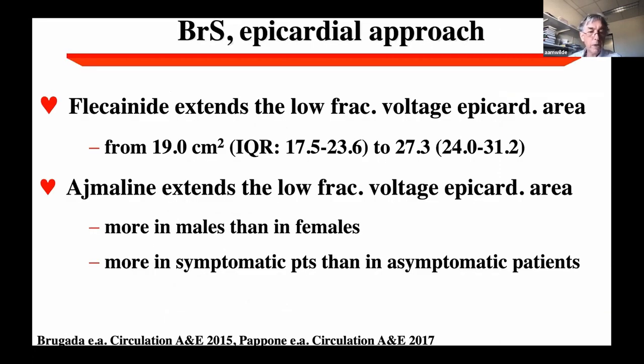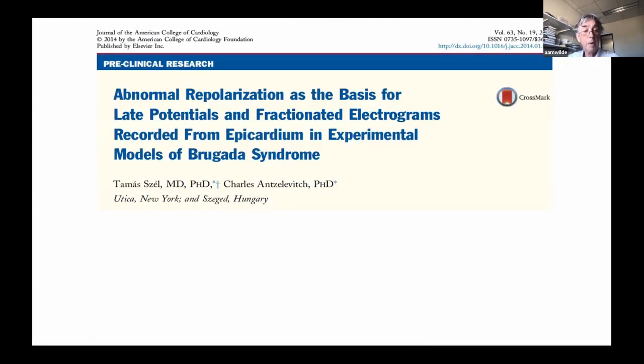So the summary of these 135 patients is some received flecainide, others received ajmaline. But anyway, flecainide extends the low voltage area, epicardial area, significantly from 19 square centimeters to 27 square centimeters. And ajmaline also extended that area. It did more so in males than in females. And interestingly, it also more extended the area in symptomatic patients compared to asymptomatic patients.